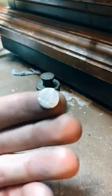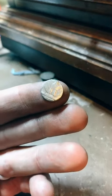There we go. This one has a nice eagle punched out of it. Pretty cool.